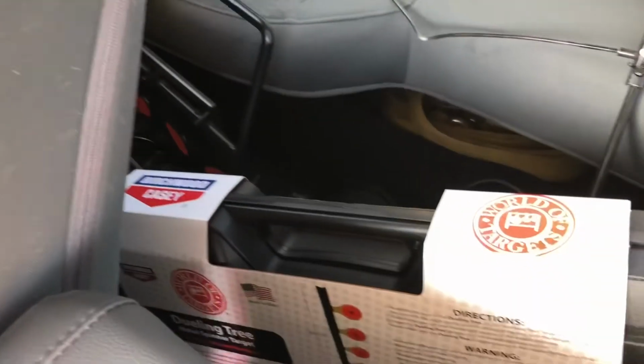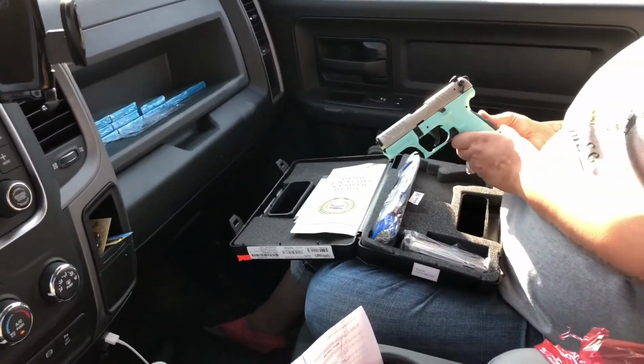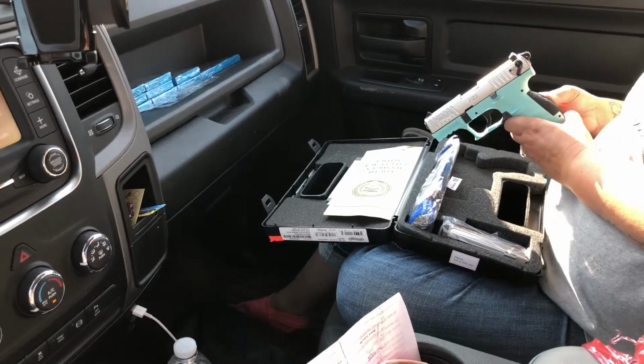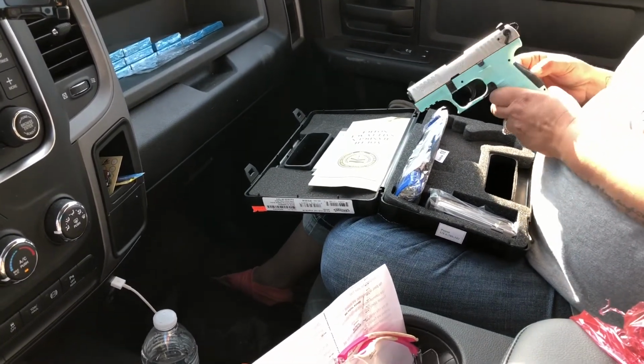Well, we got a couple of new targets too, since I broke the last one, since she shot mine. We didn't have the camera on that when she spun it around like a crazy man.